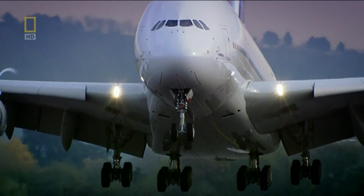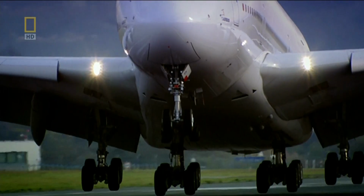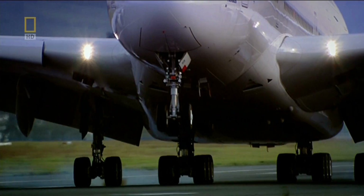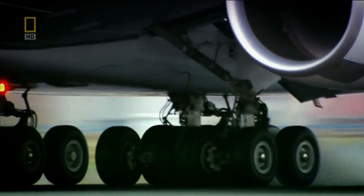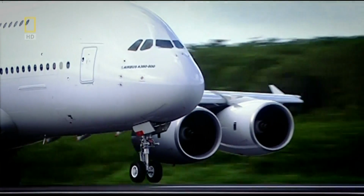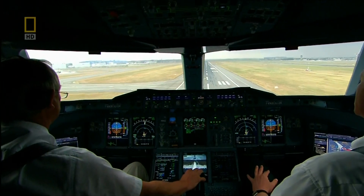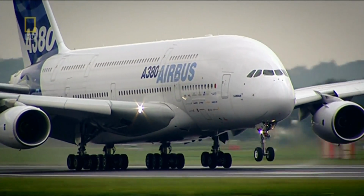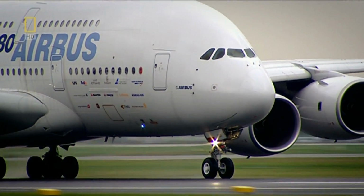When the A380 comes into land, the plane's landing gear absorbs the impact in exactly the same way. But it has just 5 shock absorbers, one for each set of landing gear. Instead of water, they pump oil. It's much thicker, so it can absorb a heavier shock. 560 tons hit the tarmac, and 853 people hardly feel a thing. All thanks to the bicycle pump.